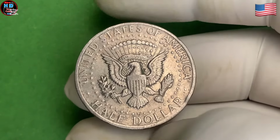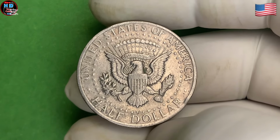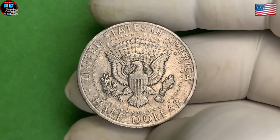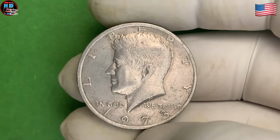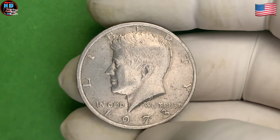This meant that the 1973 edition, like the other half-dollars produced from 1971 onwards, was composed of 75% copper and 25% nickel. While it didn't contain the precious metal that made earlier versions so valuable, it did maintain its aesthetic appeal and continued to play an essential role in U.S. coinage.